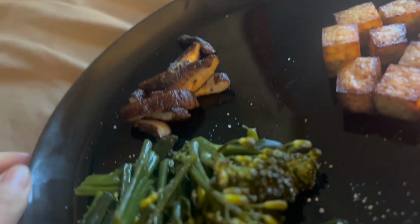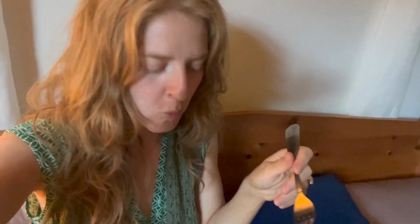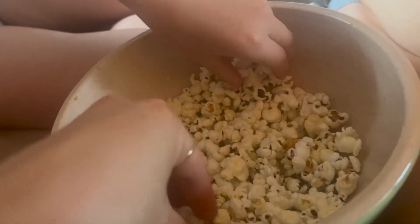So we have this amazing dinner he brought for me in bed: broccolini, shiitake mushrooms, and some fried tofu. Perfect. Veggies. Whoa. I'm also having serotonin ferments spicy carrot pickles, which go with everything. Like, I don't know, maybe even ice cream. And a little popcorn snack.